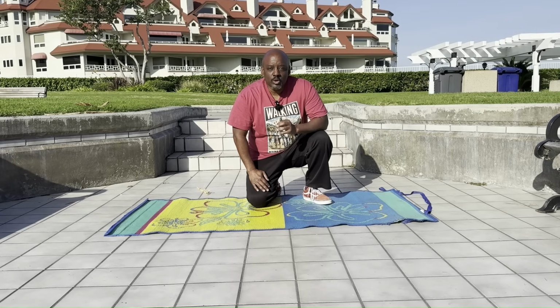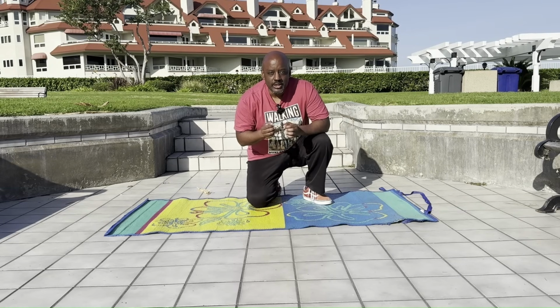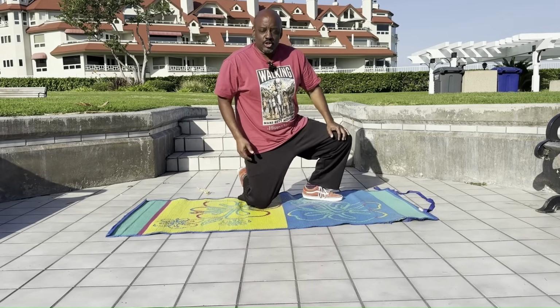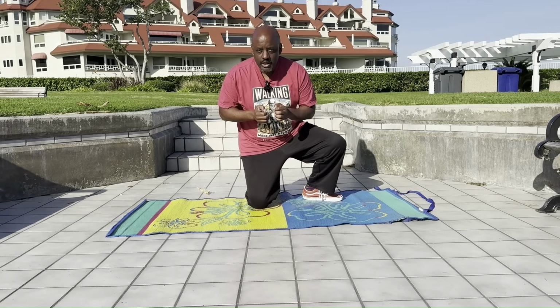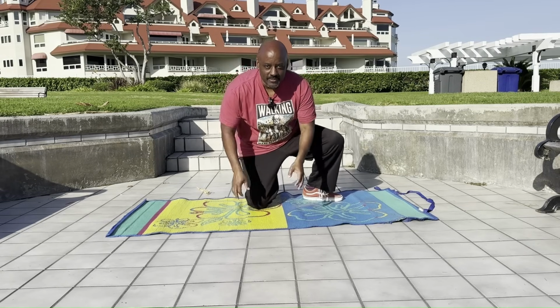The next muscles we're going to work on are our glutes and our hamstrings, as well as our lower abs. And we're going to do this utilizing a glute bridge. So this is going to help strengthen that glute muscle in the back of your butt, and it's also going to help you coordinate the glute muscle with your lower abdominal muscles and your hamstrings.